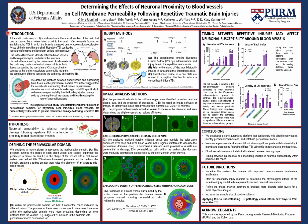Hello, my name is Olivia Rivellini, and today I will be describing my research with the Cullen Lab on determining the effects of neuronal proximity to blood vessels on cell membrane permeability following repetitive traumatic brain injuries. Our lab studies the pathophysiology of brain injuries. My work involved determining if these injury outcomes are influenced by different anatomical structures in the brain.